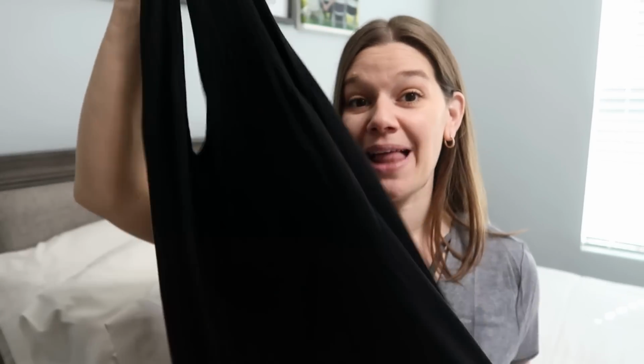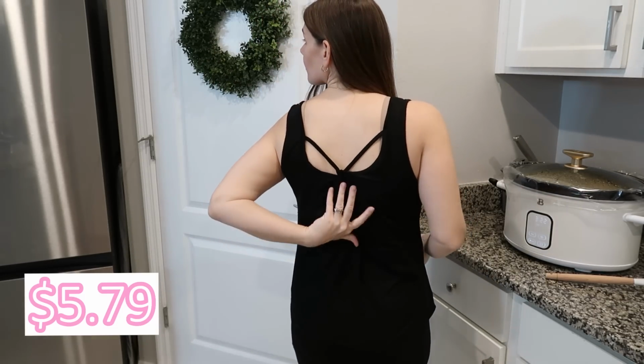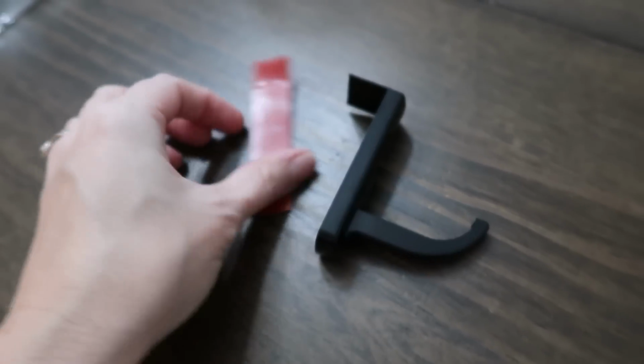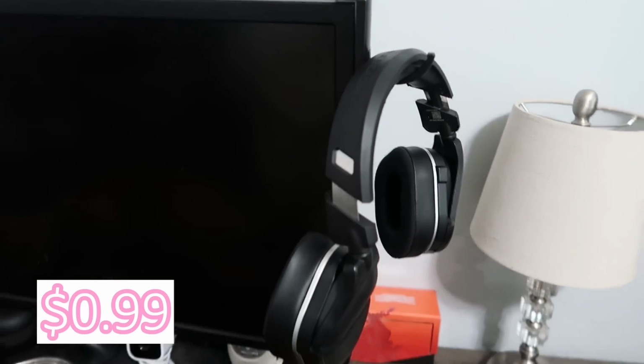And then this black tank top, honestly, you can actually wear it in reverse because I'm showing you here the correct way you're supposed to wear it. And then I was like, you know what, why not? Let's try it on backwards and see what it does. And this was only $5.79. Up next is this black headphone hook. I will say this thing is holding up very well. It's already been about a week and a half that it's been on my husband's monitor, and it just hangs there by a 3M strip, but it has done very well, and it was only 99 cents.